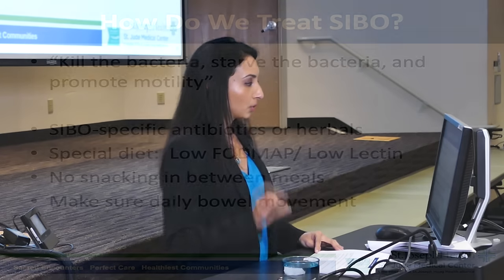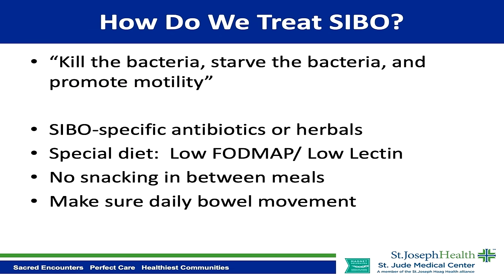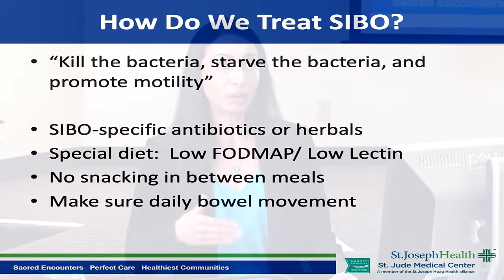The third part of the SIBO treatment is to promote motility. To do this, the first step is no snacking between meals. This is because you need 4 to 5 hours between meals to allow your small bowel to have a wave of contractility to move things and sweep out the small bowel. If you're constantly snacking, you don't get a chance for your small bowel to clean out.